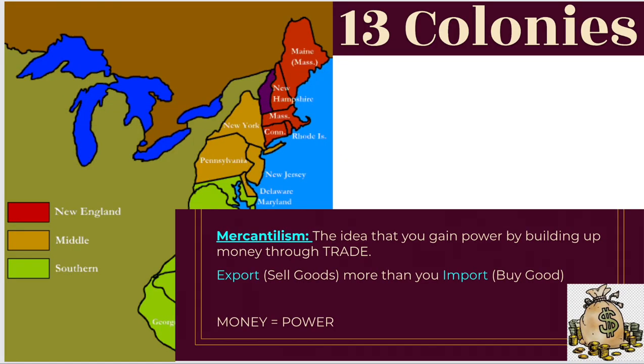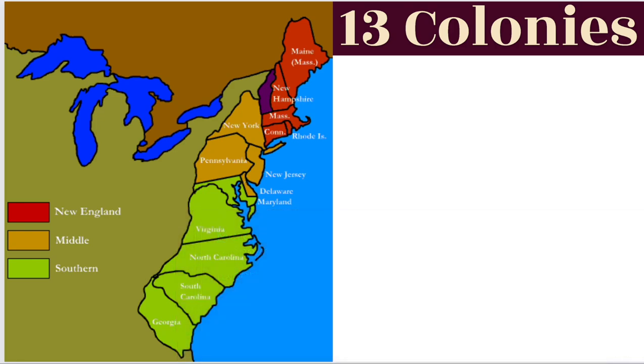Economically, what they followed was an idea called Mercantilism. This is the idea that if you want to become powerful, you need to get money. And in order to get money, you need to trade. So the 13 colonies started to try to make their own things, grow their own crops, so they can sell more things than they are buying. This way they could bring money into the 13 colonies.